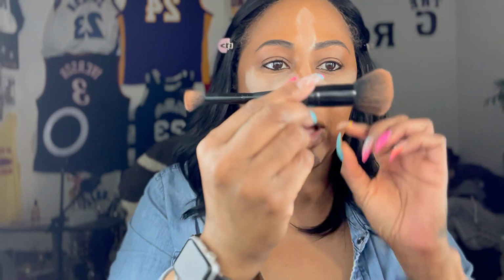And I feel like the setting powder makes the makeup look so much better. So now what I'm gonna go ahead and do, I got this e.l.f. contour palette. This is the cream contour palette. And I'm going to take my e.l.f. contour or complexion brush. I'm gonna take, it's the double sided.